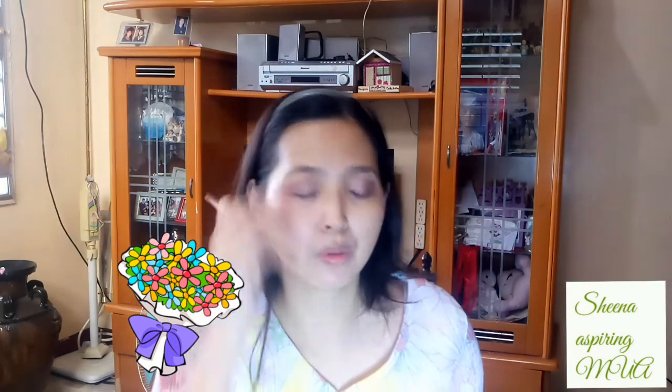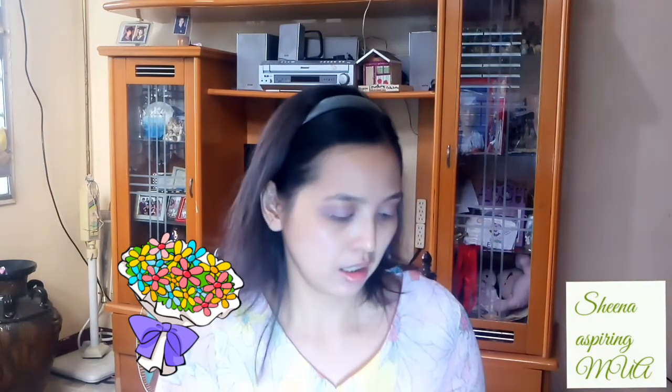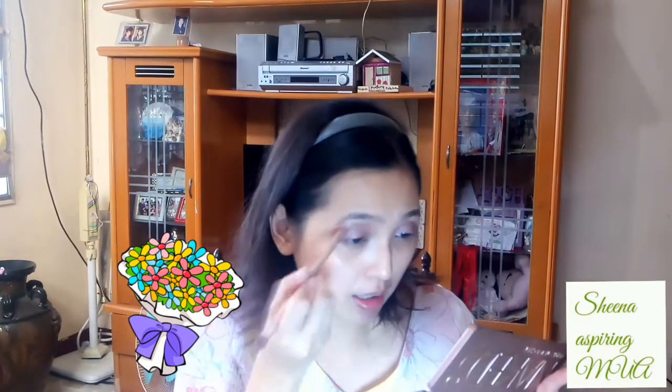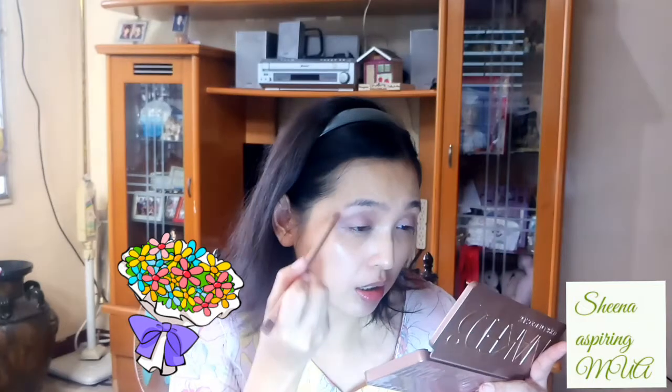Next, I apply my brow highlight last because this is just personal preference. I think it cancels out any mistakes that any eyeshadow may have made on my brow bone, so it would sort of even out the edges here, just on my crease.